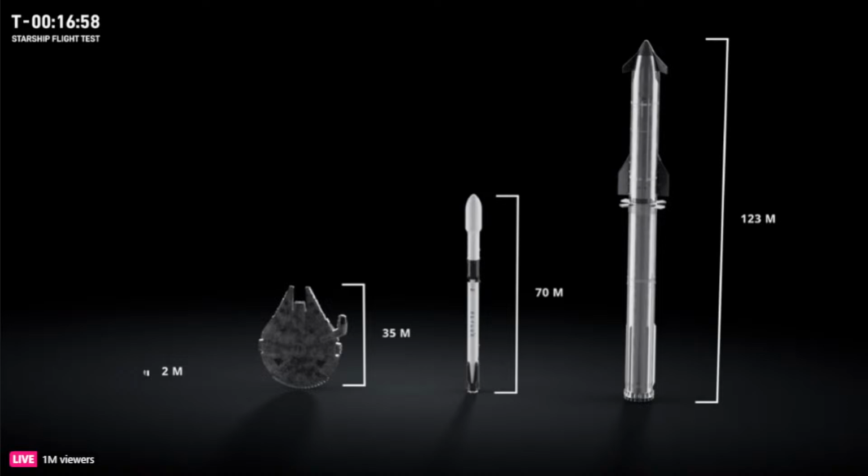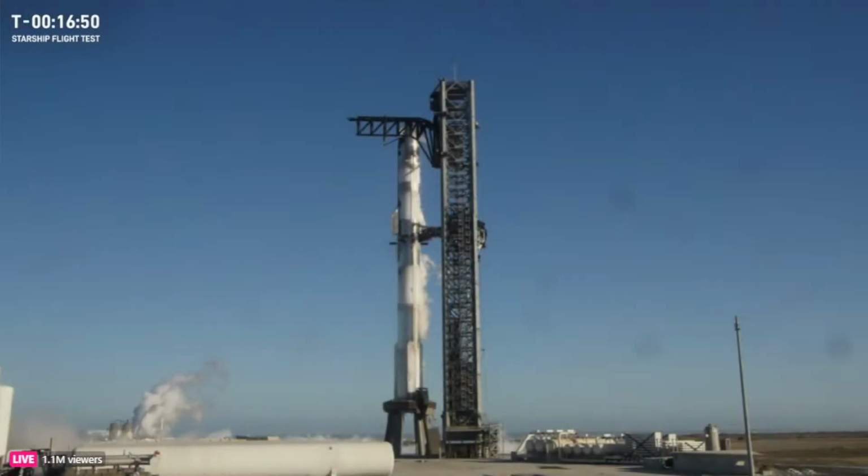Altogether, the ship, 52 meters, Super Heavy booster, 71. And what's super fun is we're going to make ship and booster even taller in the future. Which is crazy, because turning around and looking at it and thinking that it's going to be bigger, that's mind-blowing. We'll make the ship as tall as the booster.